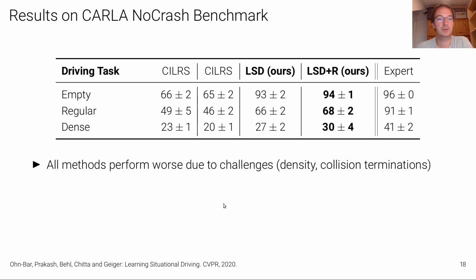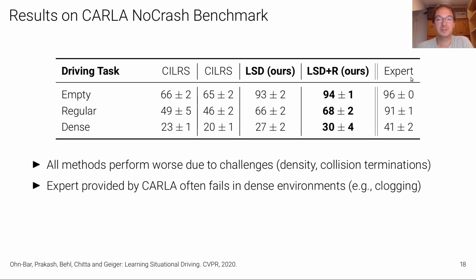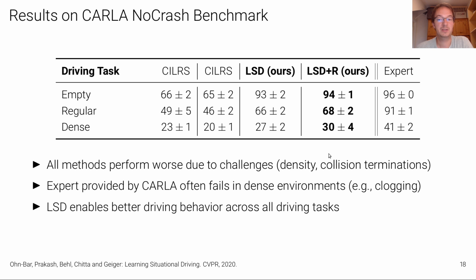Here we see some results on the CARLA NoCrash benchmark, which is significantly more difficult, as you can see, by the degraded performance on all models. And the reason for this is the higher density of the objects, of the dynamic agents, and the collisions that terminate the sequences. What we also observe is that even the expert provided by CARLA often fails in these environments due to clogging. As scenes become clogged, there's just no way to reach the goal in time with valid driving behavior. However, what we can also see is that we get quite close to this expert performance, and our approach enables much better driving behavior across all these different tasks.